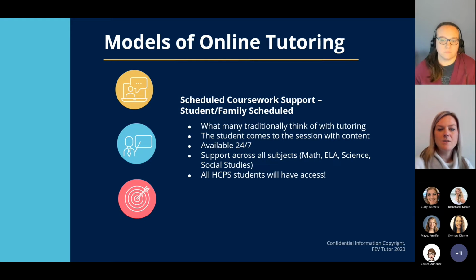The second model is our scheduled coursework support. This is what you would get when you signed up for any tutoring service. It's a weekly scheduled time in a specific content area. We're going to walk you through a little of what that looks like, but again, this is available 24/7. If 3 o'clock on a Sunday works best for that family to work on Algebra 1, then that would be the option for them.